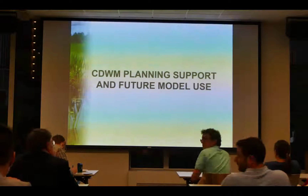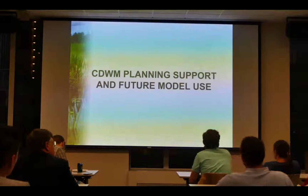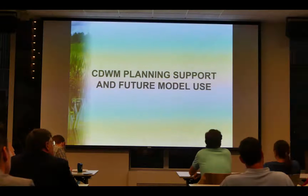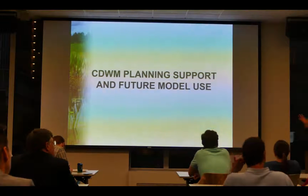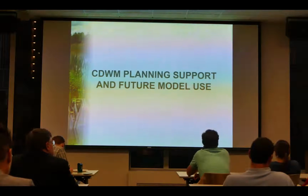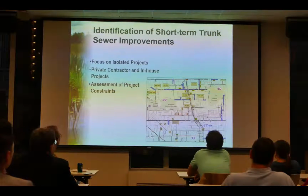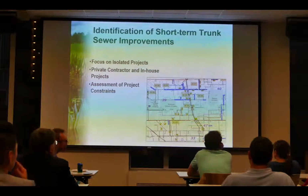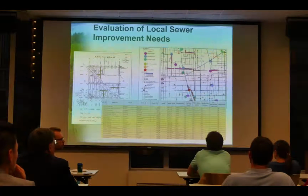So MWRD also has a model for their TARP system. Are you guys coordinating at all between those two models? We do. We have an intergovernmental agreement that allows us to tie into their model, and them to tie into ours. But ours is much more based on the trunk system, theirs is built on the TARP system. So again, these are short-term trunk improvements, localized projects. These are various projects that we've identified in just this little area, and then we look at what funding we have and what the impact is, and then how we tie those together going forward.